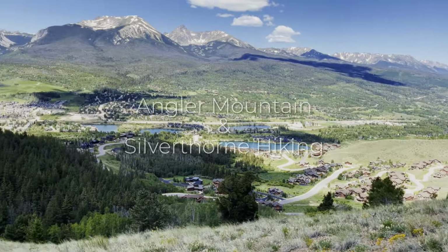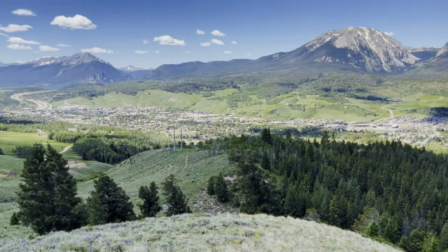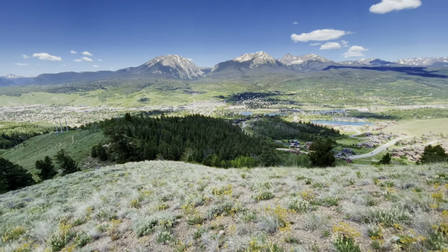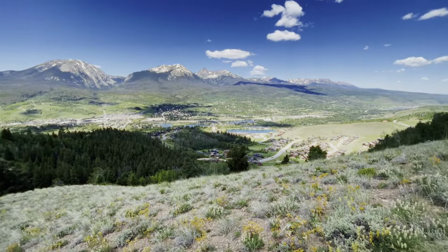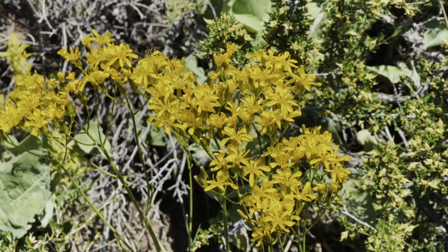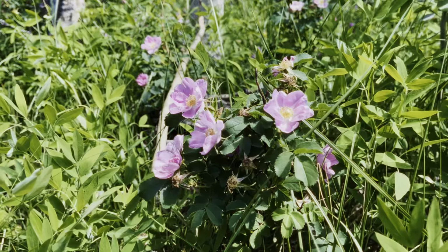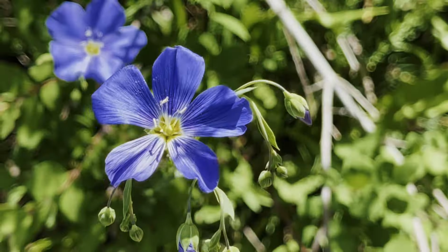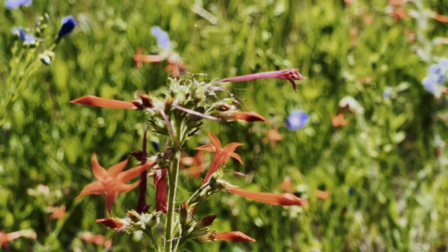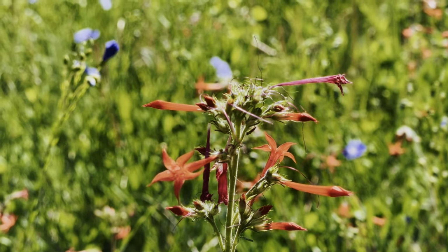Now, if you want to get out of Breckenridge for the day and take in a hike maybe north of Breckenridge, Angler Mountain, the hiking trail is absolutely beautiful. And the wildflowers right now are just going off, which is just really spectacular. The wild roses are incredible, and the penstemon is absolutely beautiful. There was an early frost this year, so all the sunflowers up in that area got a little beaten up, and so they are not flowering, which was kind of a bummer, but that's Mother Nature for you, right?